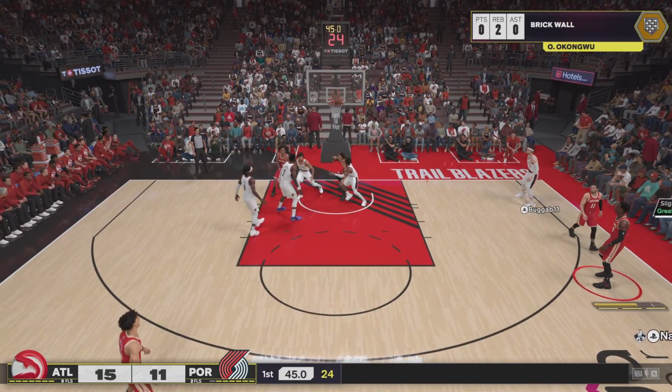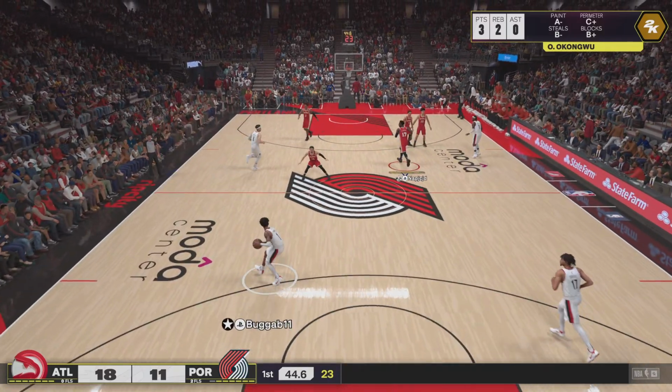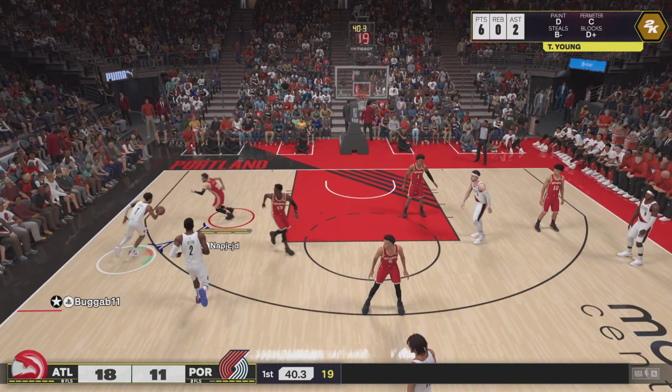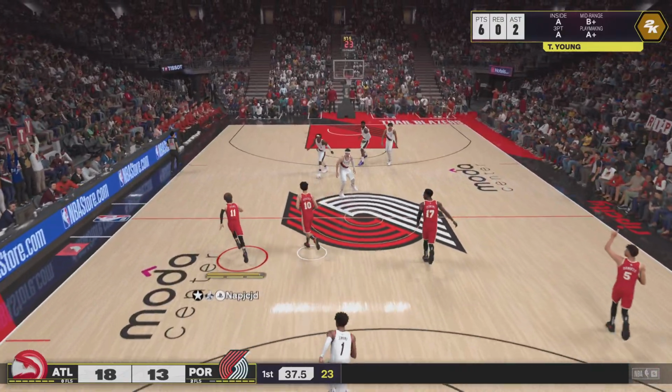A wide open look here for Okongwu. Drains the three-pointer. And that pick takes the D totally out of the equation. Yeah, you've got to lock and trail hard. You can't allow him to clean. Oh, wow, what a great move inside. That is incredible.